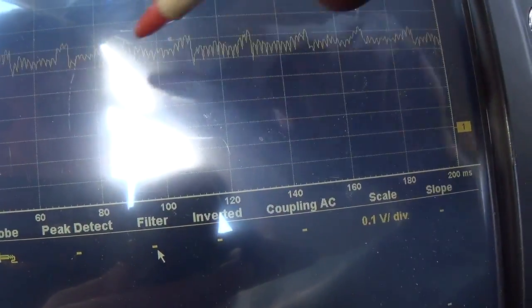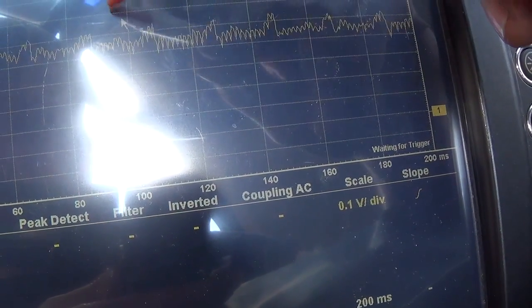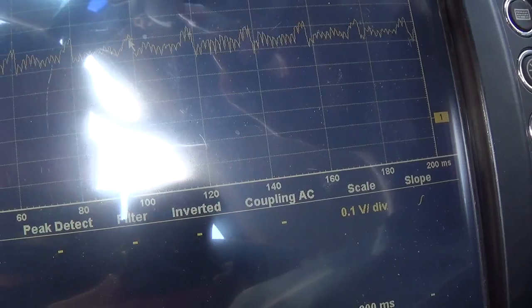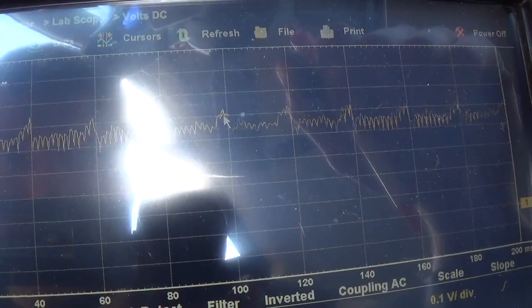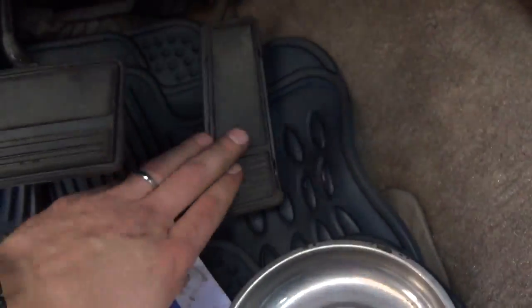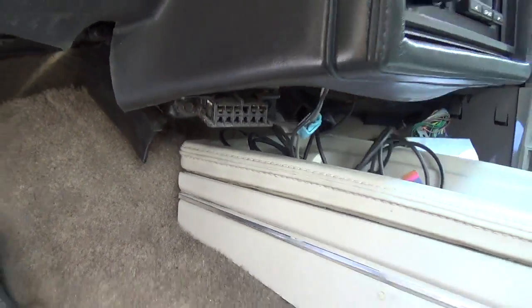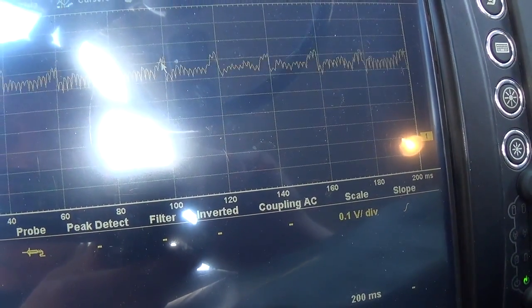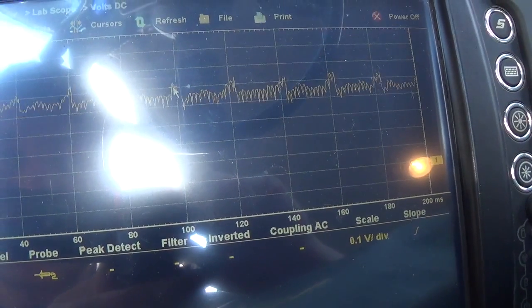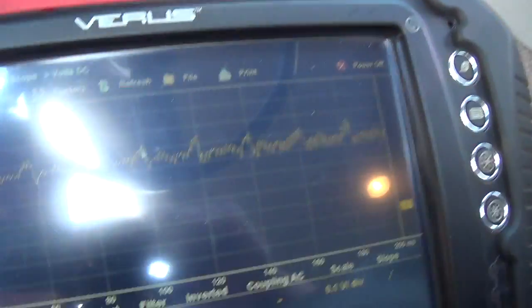So we see current ramps, but obviously they're being kind of hidden by the fuel pump ripple. I might have to hook up the OBD1 GM adapter here, see if it has any codes. It's kind of running a little rough, but apparently when it warms up it's even worse. So let me get the little plug and see if we can stream some data.